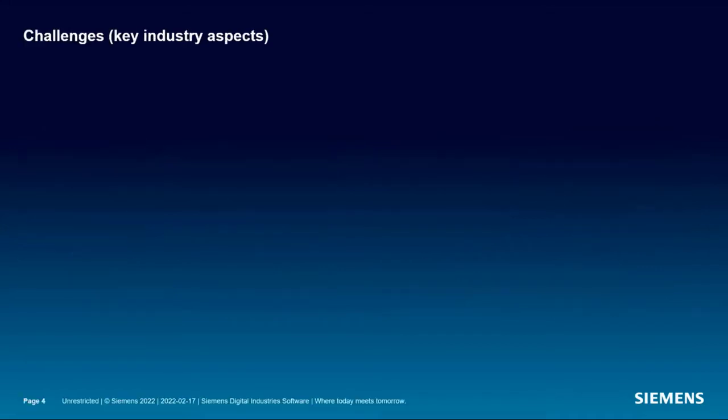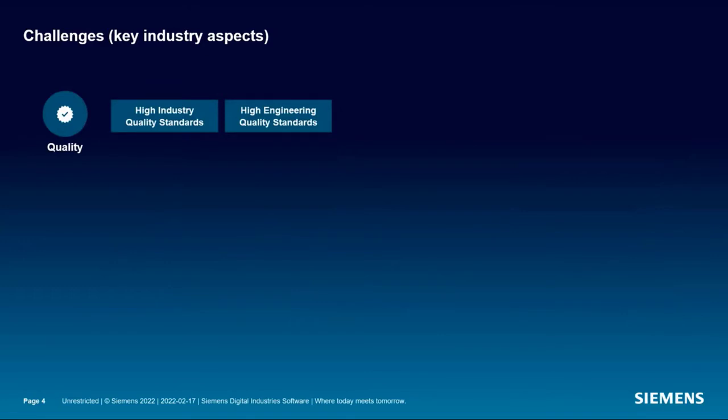The aerospace industry faces many challenges, but there are three main ones which we will tell you about. The first one is quality of the product, a factor that directly affects people's lives. On one hand, we have the high demands from the industry. On the other hand, there is a big emphasis on the quality of the engineering work. How do you determine whether your product is of good quality?